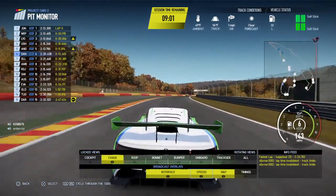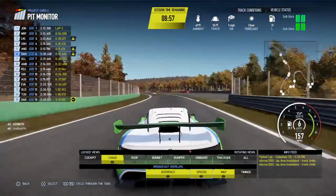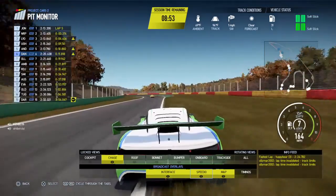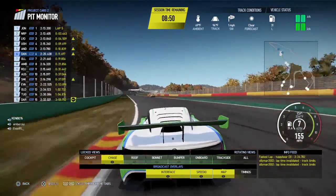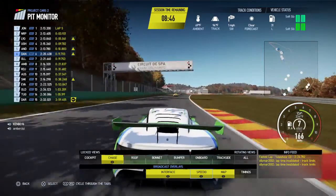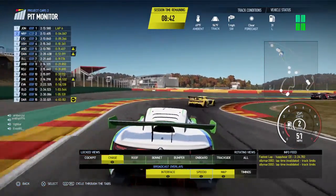Dan Mortuis is now coming up to the scene. Looks like Andy is now getting it going. Unfortunate for Andy. Oh, that stinks so bad for him. Had a great opportunity to get a podium finish here with less than halfway to go around this sprint race here. Bottles it up and gets sideways.